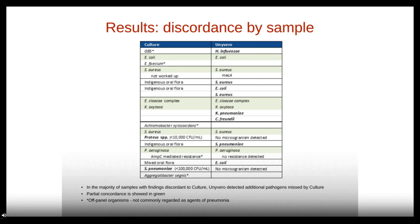Another situation of indigenous oral flora, in this particular case, Streptococcus pneumoniae was detected. And everyone knows the Strep pneumoniae is a pathogen that is responsible for pneumonia. Here we had a situation where Pseudomonas was detected by both culture and Unyvero, but you'll note that the culture reported out resistant to cefepime and aztreonam. Pseudomonas aeruginosa, no resistance detected in the Unyvero. That's because there aren't any gene targets for the AmpC, which is likely responsible for the resistance that we saw in the cultural form of the Pseudomonas aeruginosa.